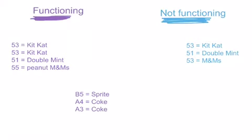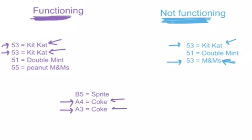So let's try and summarize that between functioning and not functioning. In our first example, we had a functioning one because as we pushed the same numbers, the same things came out. 53 Kit Kat, 53 Kit Kat. So every time we push 53, the same thing should come out, a Kit Kat. For the second one, it wasn't functioning because if you push the same number, 53 and 53, different things came out. So this one was not functioning. Our third one, even though we pushed different numbers and the same thing came out, we could still say that it's functioning because that's how the machine was set up to work.